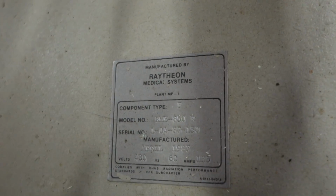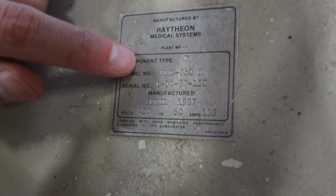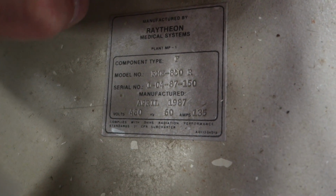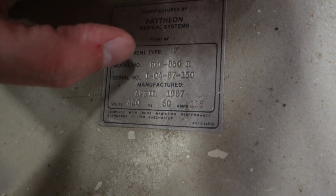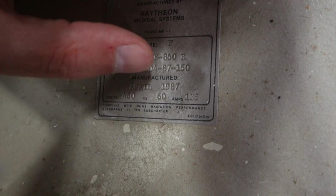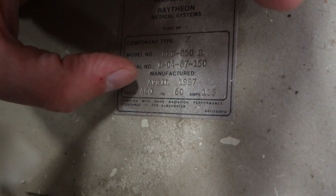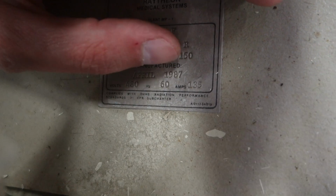Here's the label on it. It's from Raytheon Medical Systems. Model number is RME-050-R. Component type is F. Serial number is 1-04-87-150. Manufactured April 1987. And now get ready, because here's the money shot. Volts, 480. Hertz, 60. Amps, 135.